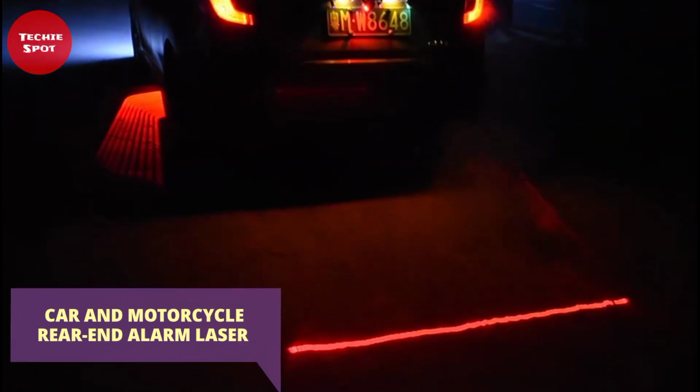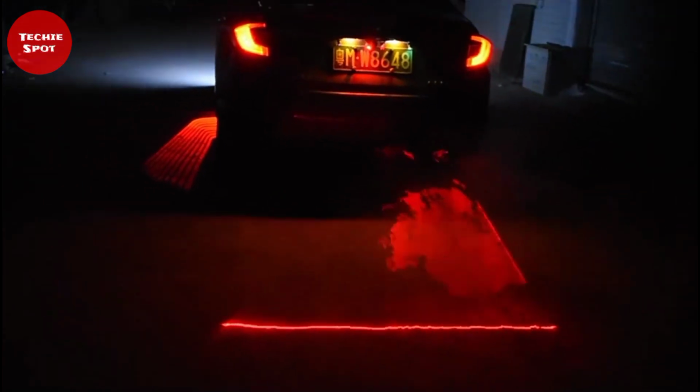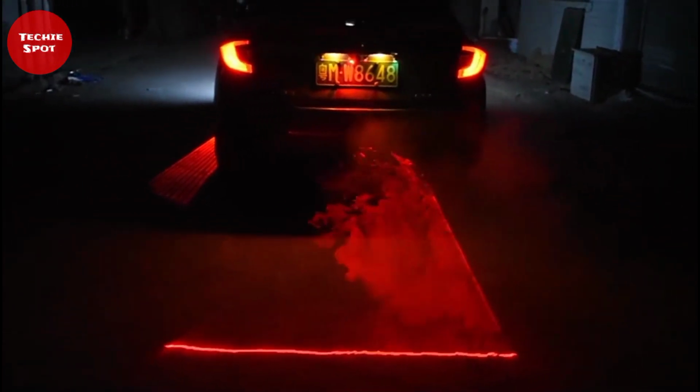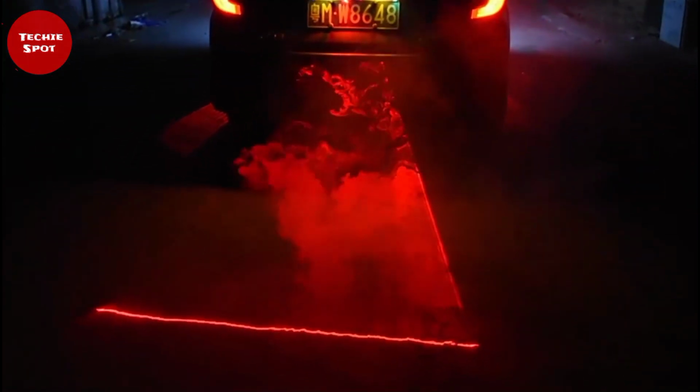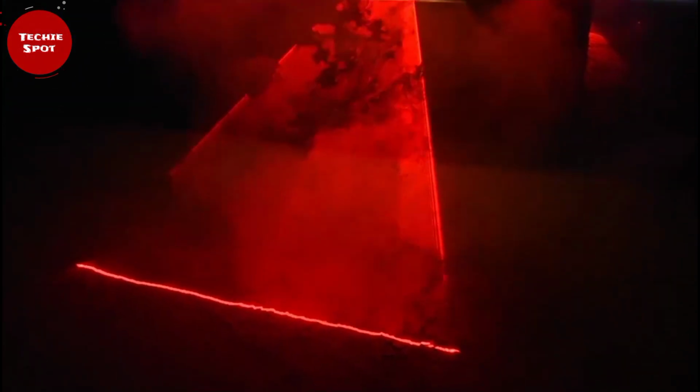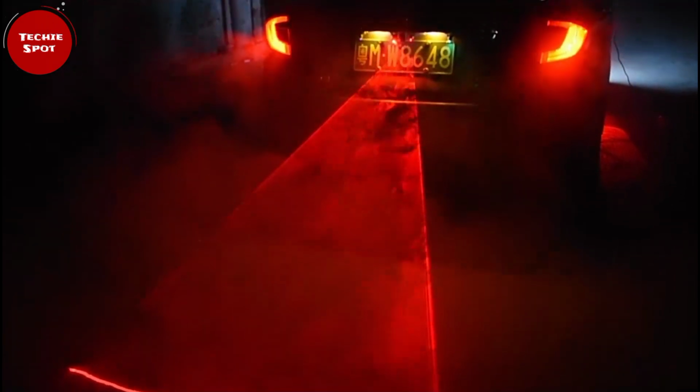Car and motorcycle rear end alarm laser. During rainy and foggy conditions, it's often difficult for vehicle drivers to notice your vehicle while driving on the road, but with this powerful laser light, your vehicle will become more noticeable during these conditions.